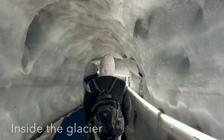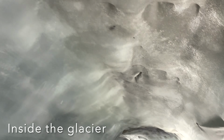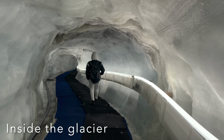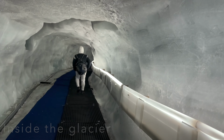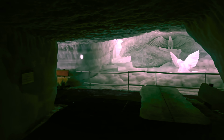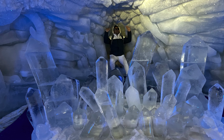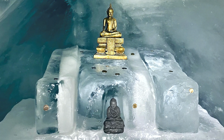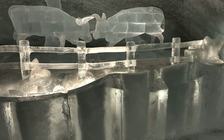Now it's time for our first glacial walk. It was a one of a kind experience. Walking inside a glacier with ice all around was indeed thrilling. Initially we thought that the temperature was fine, but gradually we started feeling the chills. Within limited time, we had to view all the sculptures which were made out of ice. We loved the beautiful ice sculptures and how intricate the designs were.